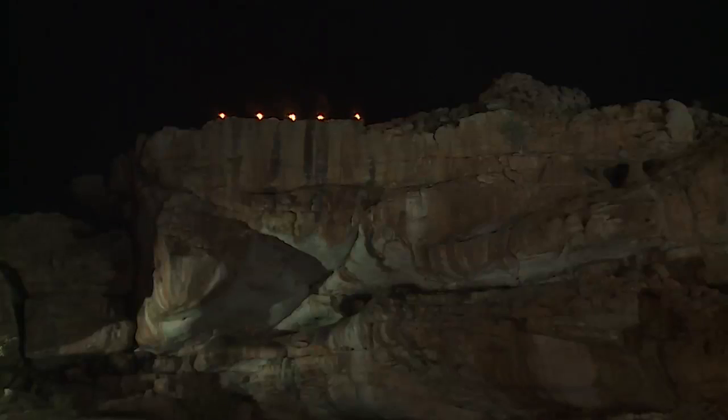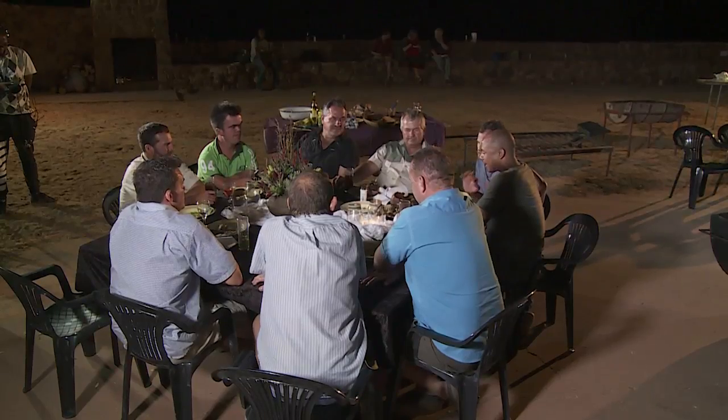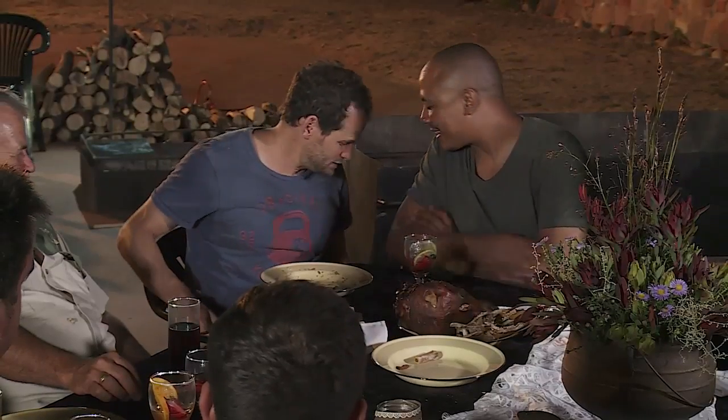This is truly a unique location. The food unbelievable. We had waterblommetjie braai, oyster eyes, oysters from the skaapkop. Unbelievable. Great company. Except for Paul, everyone was amazing. Everyone was amazing. Even you, Paul. And I think at the end of the day, what you can see about this show is we are definitely keeping it real. We just want to say baie dankie.